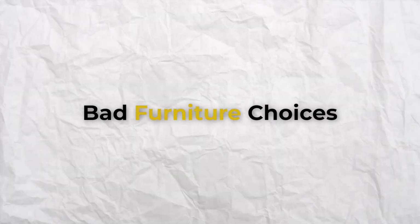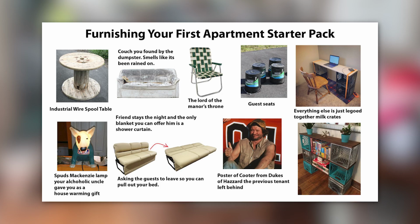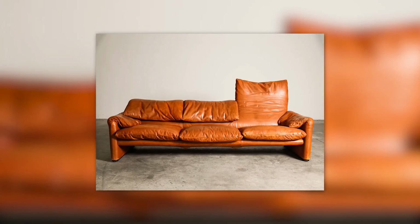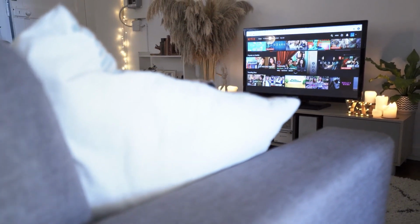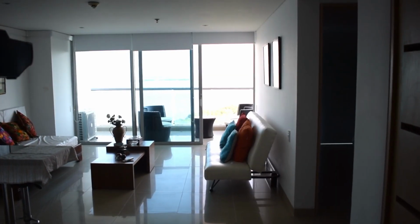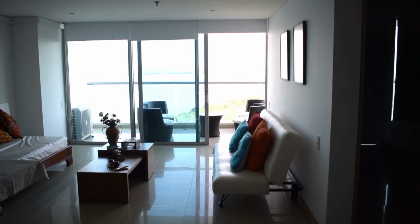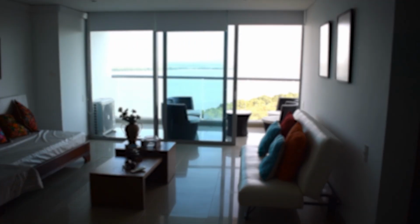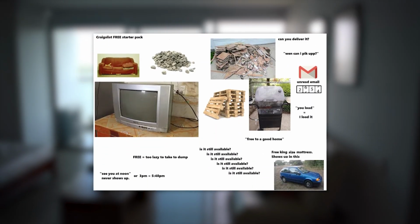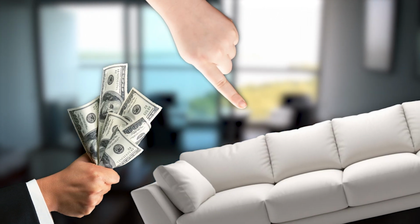Mistake number 1. Bad furniture choices. Are you still going for that broke college boy aesthetic? If not, avoid going for the cheap, basic, matchy-matchy sets. It's easy to be a little rigid when it comes to living room design, and yes, we get it, furniture is expensive. However, there's a fine line between being smart with money and my living room looks like a Craigslist starter pack. If you're going to splurge anywhere, let it be on a couch.